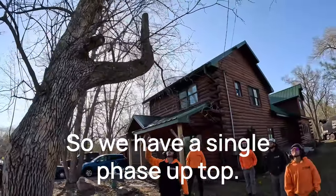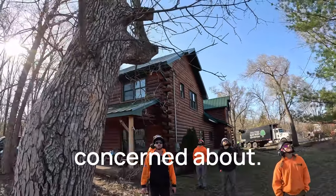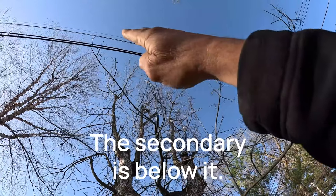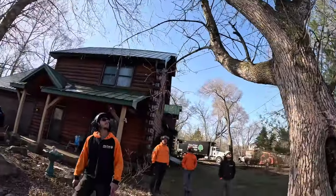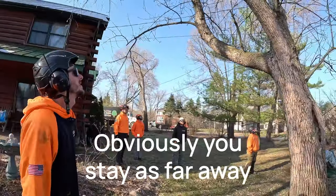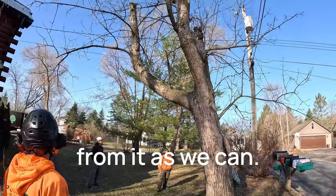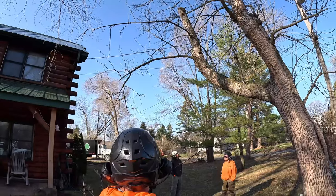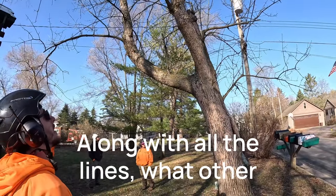So we have the single phase up top. That's the one we're most concerned about. We have to stay 5 feet away from there. The secondary is below it. Avoid contact. Obviously stay as far away from it as we can. We do have wires going to the house too. Avoid contact, along with all the comm lines.